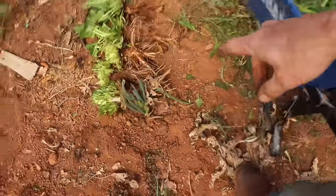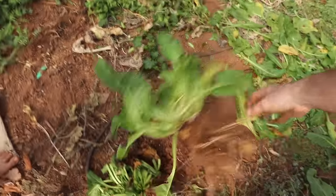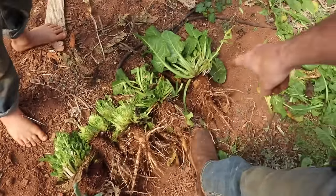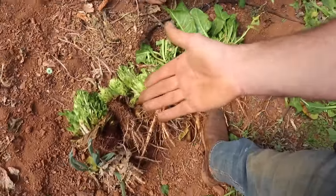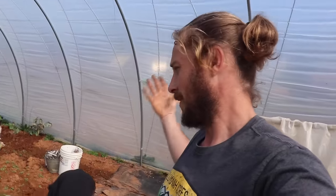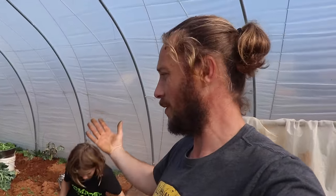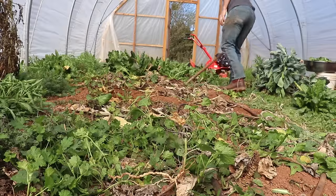So I'm just pulling up these chard. Look at this one, look at the root on that guy. Jeez. That is thick. I broke it when I was pulling on it. That's huge. So we're gonna take these and put them in the orchard, upper orchard, various garden places. They will probably come back. If they don't, then they become compost. It's a win-win. We move them out of here, put them somewhere else, let them go to seed. And the idea is we will always have chard in various places. It's a green that we enjoy.